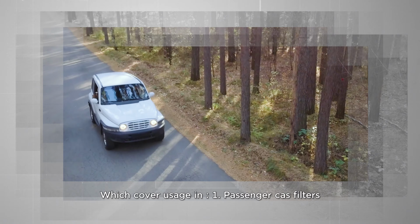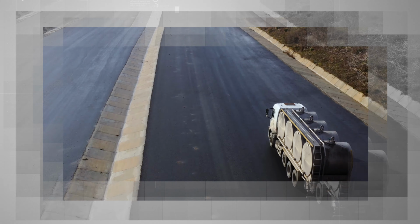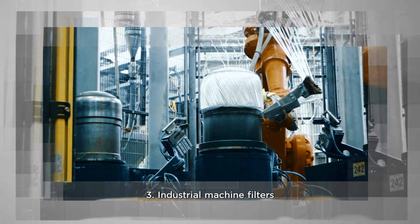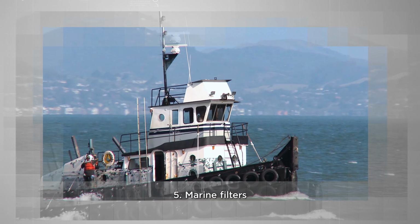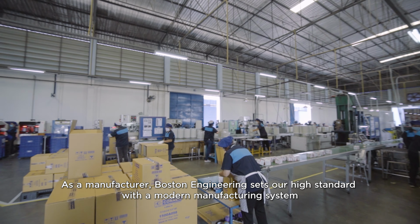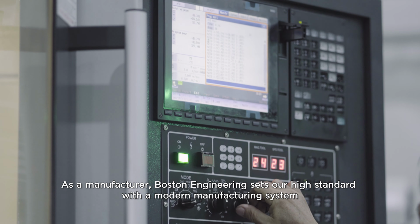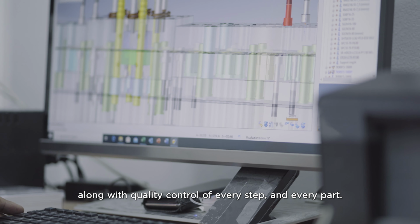which cover usage in passenger car filters, truck filters, industrial machine filters, agricultural machine filters, marine filters, motorcycle filters. As a manufacturer, Boston Engineering sets a high standard with a modern manufacturing system, along with quality control of every step and every part.